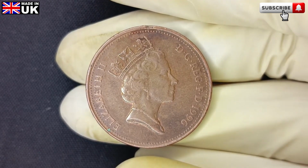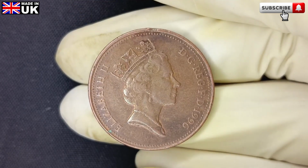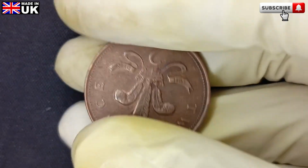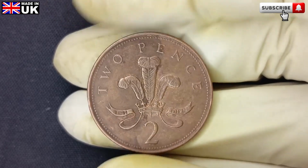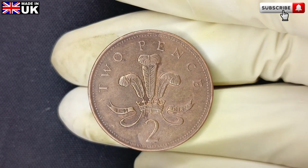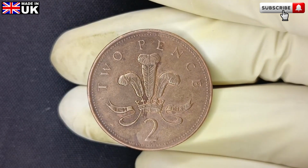In a stunning, record-breaking sale that captured the imagination of the numismatic world, one such 1996 2 pence coin recently fetched a staggering sum of $27 million. Yes, you heard that correctly. $27 million for a coin that once bought a piece of candy, that once lived unnoticed in the bottom of a schoolchild's backpack, or rolled across pub tables during countless rounds of laughter and camaraderie.